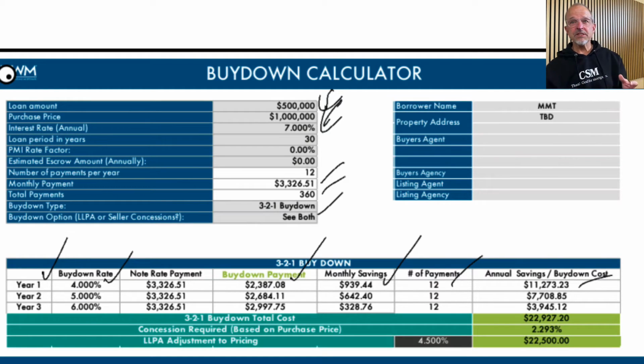But this is not just a 1-year buy down, this is a 3-2-1, so it's a 3-year buy down. And these aren't going to be super popular, partly because you can see that the total cost of that is $23,000, but you might see that. The second year, it's going to pretend it's 5% for 12 months. It's going to be $2,684, $642 less. That's going to cost us another $7,700, and then $3,900 for the third year, when we're going to pretend it's 6%. And then, of course, in year 4 and onward, you're going to make your full payment.